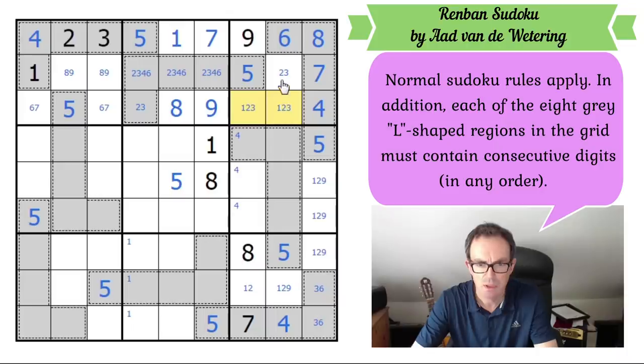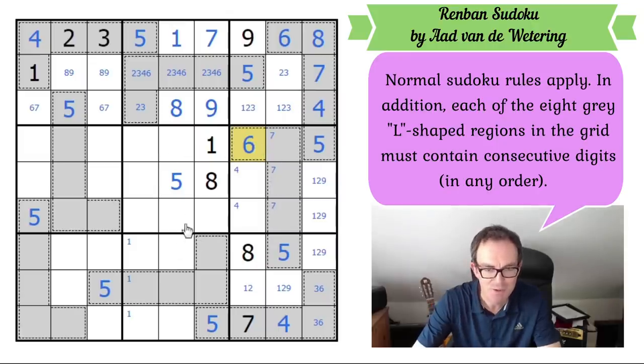Now... This 7, look. This 7 is forcing a 7 onto the grey region here. So once there's a 7 on it, we know there must be a 6 on it. And therefore, we can place the 6. And can we do better than that? We probably can. I'm not quite seeing how to. Apologies if you guys are seeing something easy there. I'm not seeing it. Let's carry on.